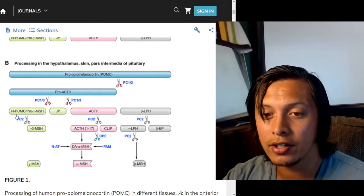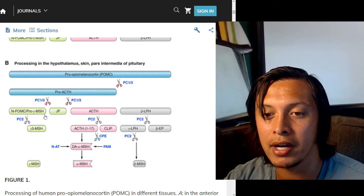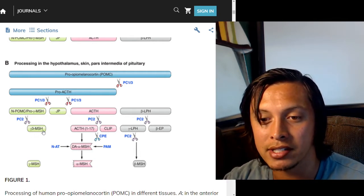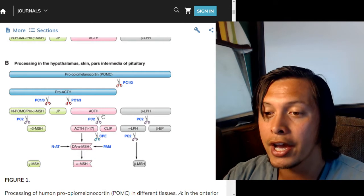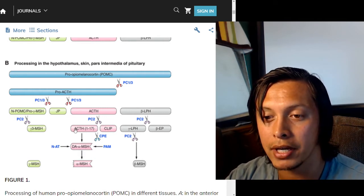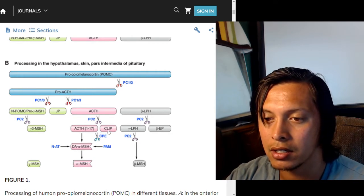So here, this NPOMC and the pro-gamma MSH can get split into gamma-3 melanocyte stimulating hormone, and apparently it can get cleaved again into the final gamma melanocyte stimulating hormone. And here, ACTH can get broken up into ACTH 1 to 17 and clip.